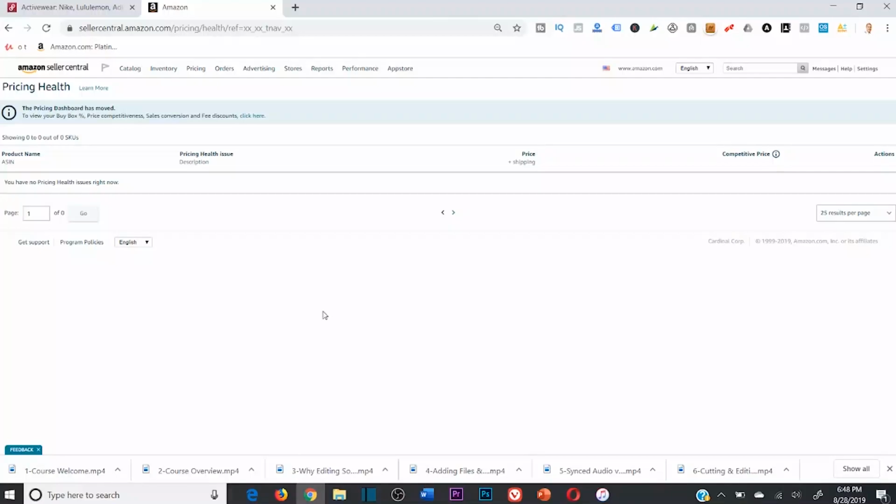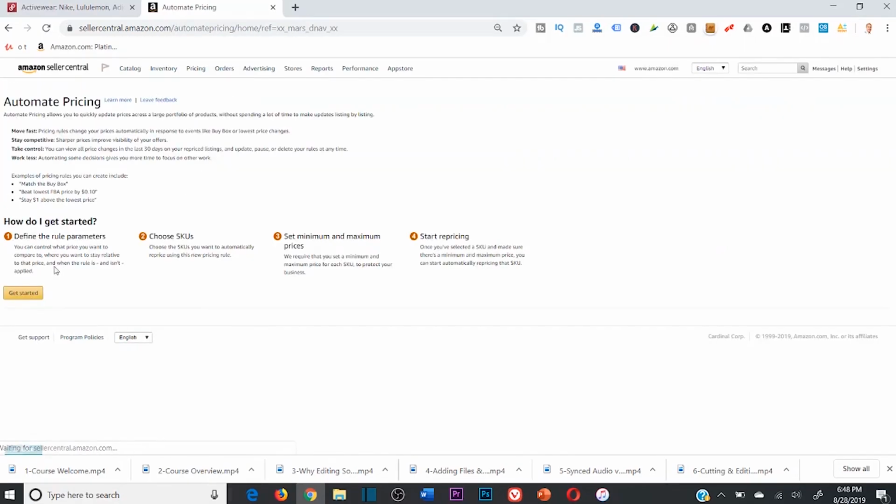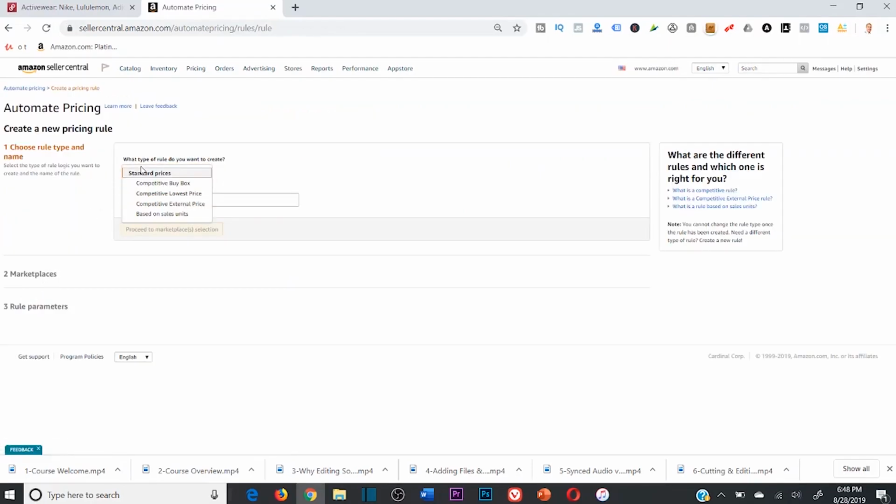To get from Seller Central, what you want to do is you want to go into pricing and then make sure they go over to the automate pricing thing under that tab, then create a new rule, then set your desired outcome, rule parameters, and which listings you want it to actually apply to.